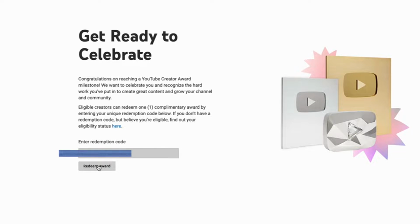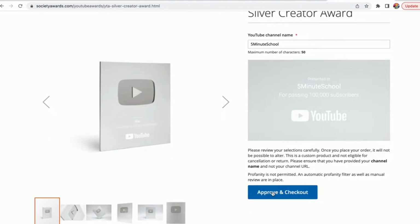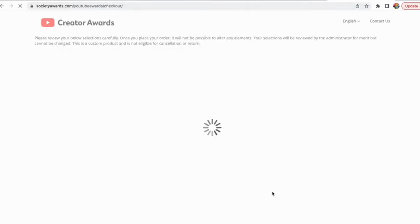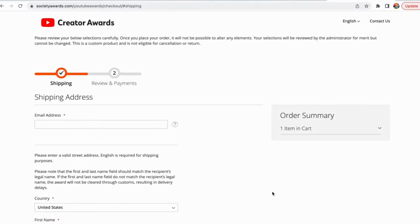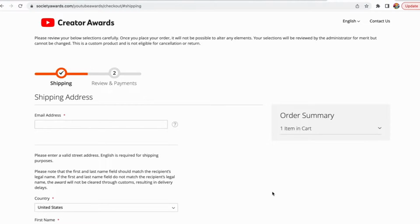And the next step for you to do is just input all of your information. So type in the channel name that's going to be on your reward, your channel name, and then you just have to head to checkout and then you put all of your information in. I'm going to blank this part out, but yeah, it's just your email address.